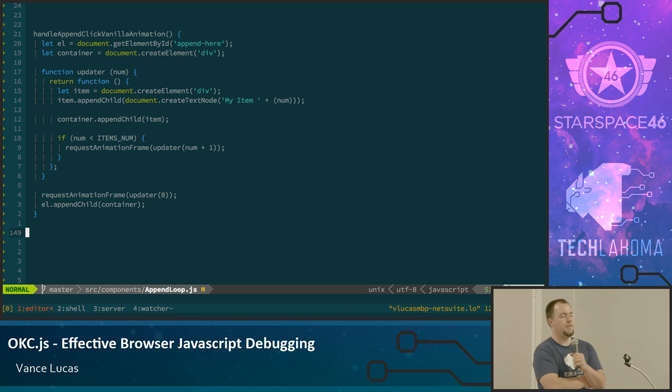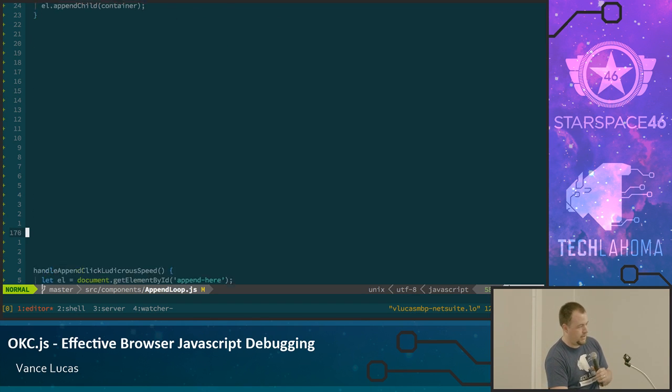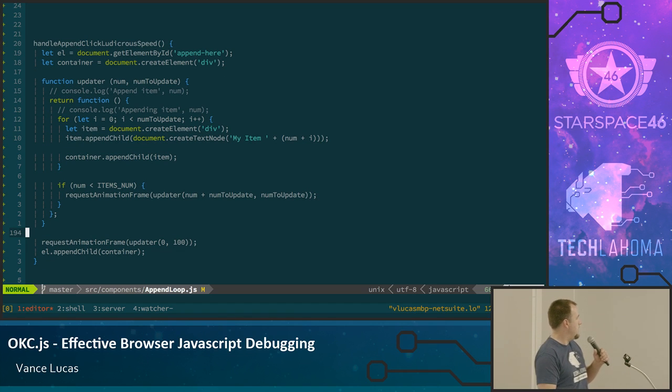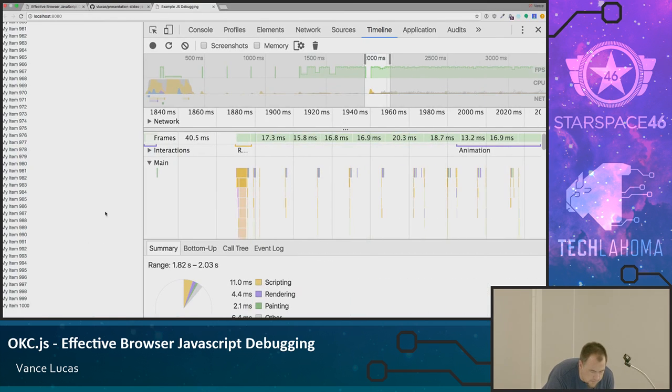What if instead of updating one element, we updated several? Let's see what we can do. So I've modified our updater function and added a for loop, and I've added a second parameter, number to update, and I'm passing in 100. So now we're going to append 100 DOM nodes at a time inside each request animation frame. So let's see what happens now.